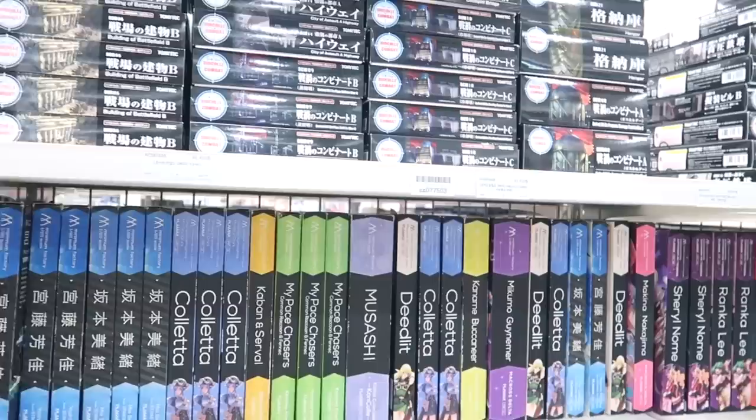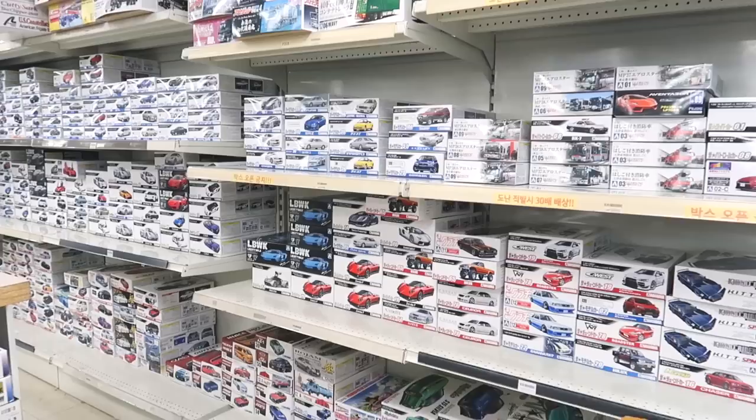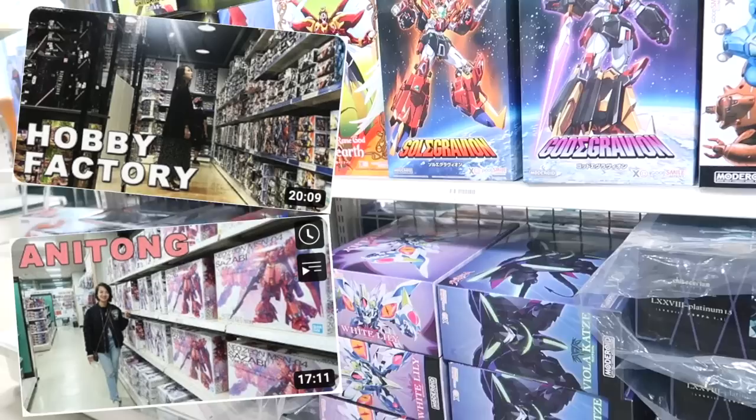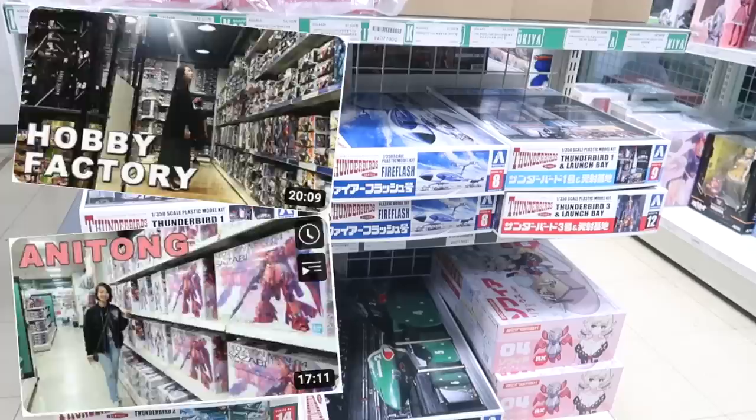The only two shops of this size were Hobby Factory and Anytone, both of which I have videos for. Hobby Factory in Seoul has closed down its physical shop and only sells online, and Anytone has downsized. Hobby shops have really taken a hit since COVID. It's really quite unfortunate. Of course, there are still several Gundam-based shops in Korea, but that is an official seller.